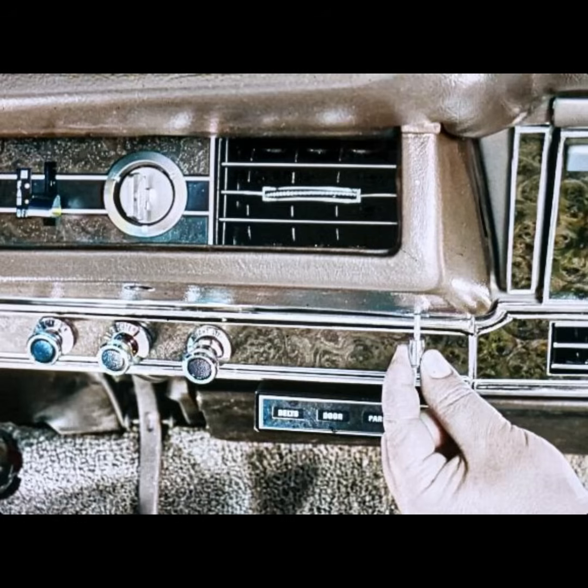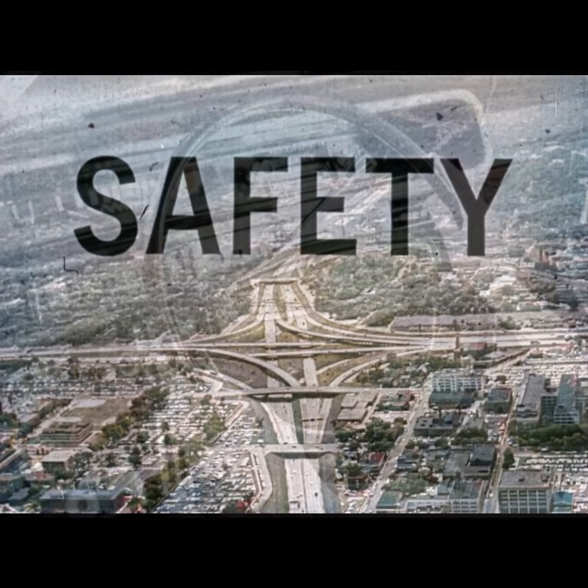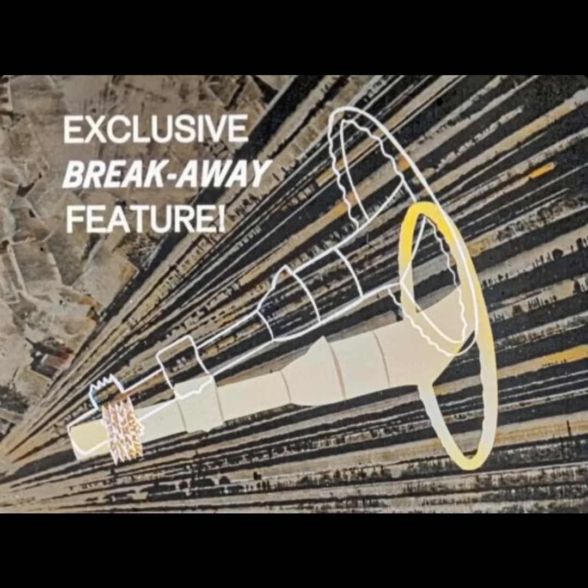Of course, many of the comfort and convenience features also contribute to safety. And in this important area, Ford has been leading the industry for years with new and advanced features. For example, the new fully padded two-spoke steering wheel is more flexible, more energy absorbent, and has a larger padded hub, while the new energy absorbent steering column telescopes under severe impact. An exclusive feature of Ford's steering column is that it's designed to break away from the instrument panel and deflect downward.